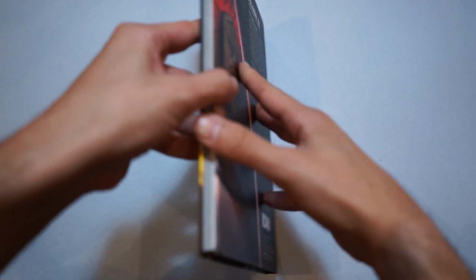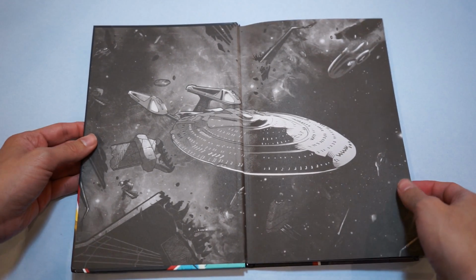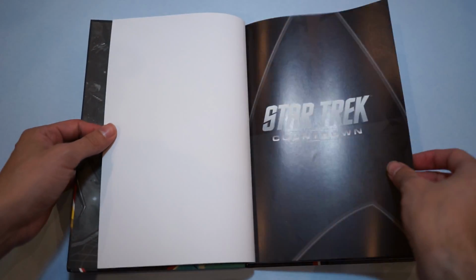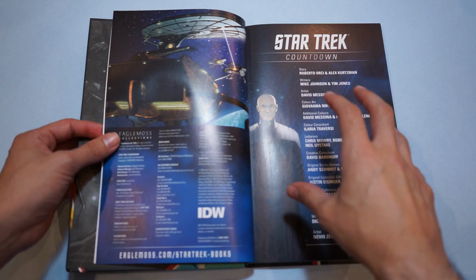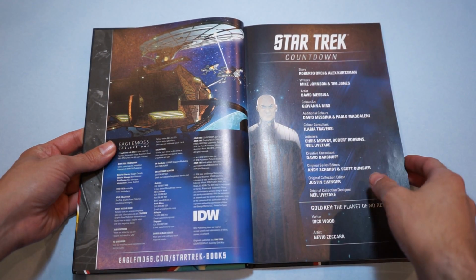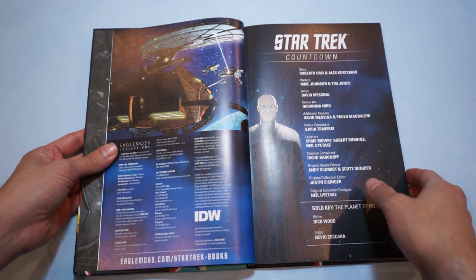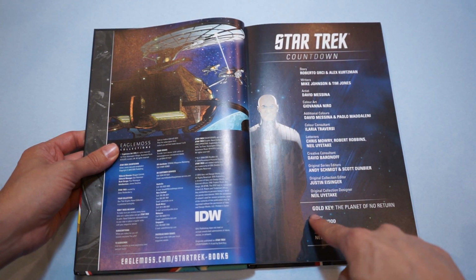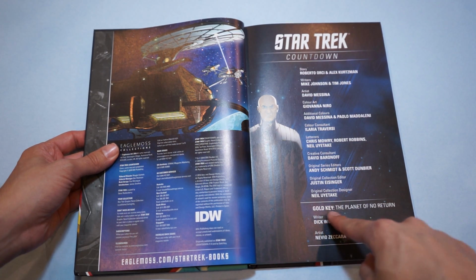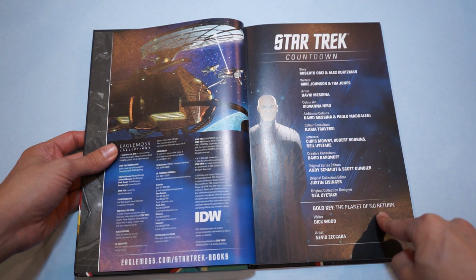Very nice. Now let us move on to the interior of the book. First, we have this lovely image of the Enterprise E. Now, there are a few differences from this hardcover to the original one that I do own. Firstly, there is an introduction page. There is also a Story So Far recap page and a reprint of Gold Key Comics Star Trek #1, The Planet of No Return, written by Dick Wood, with art by Nevio Zakara.